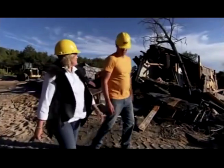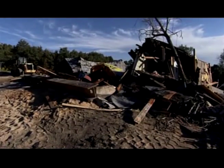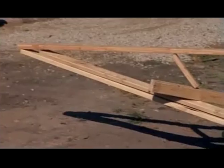Now, you can't prevent an earthquake from happening, but there are a few things you can do to help protect your home. Here's the best one we found. Now what we got here is your standard average framed wall, right? I'm gonna apply some lateral force, the same sideways pressure that an earthquake causes.